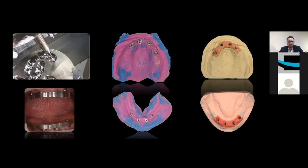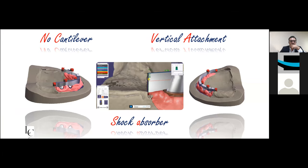I want to produce my final prosthesis on a stone model, because if you want a real anatomy of the tissue of the bones in the posterior area, you have to take an analog impression in this step. So from virtual to the production, here you can see some aspects of our workflow.